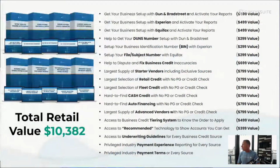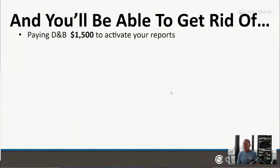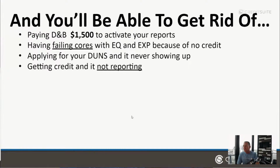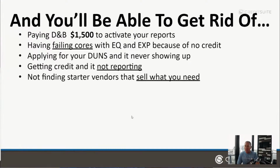And that is exactly what this business credit blueprint allows you to do. So now you don't have to pay D&B $1,500. You don't have to have failing scores because you don't have any credit. You don't have to apply for a DUNS number and not show up, or get credit and it never reporting, or not finding starter vendors that sell stuff you need. Our starter vendors give you marketing services, legit. They will run your Facebook ads for you and give you a trade line with business credit. They will give you office supplies and gear, like all of your merch. I mean, the stuff you really would want and need, you're able to get even from starter vendors.